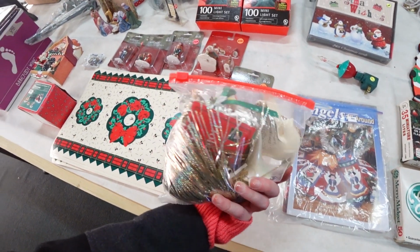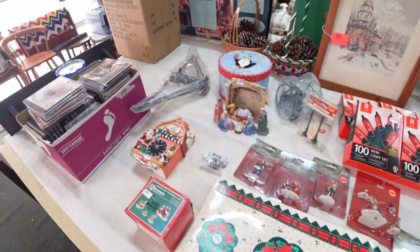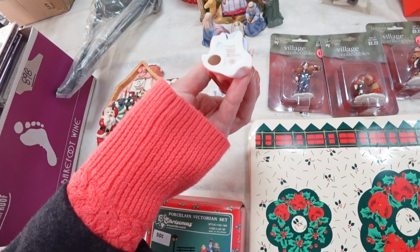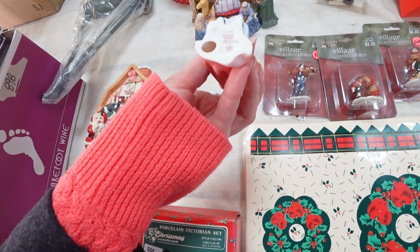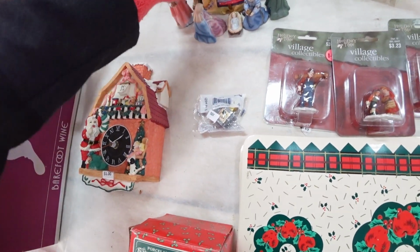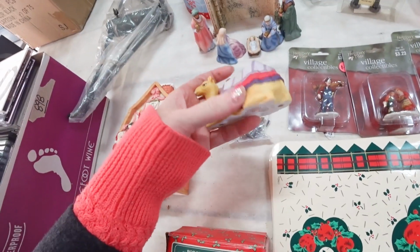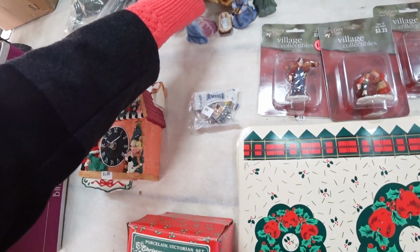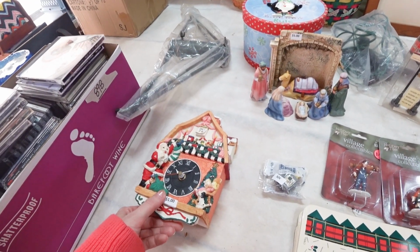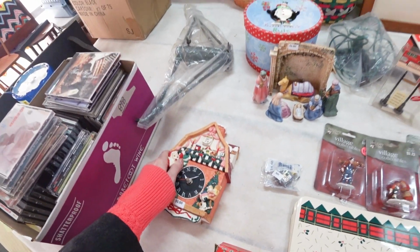It's like a bag of ornaments. Hey, there's a nativity set for only $1. Set made by Holy Night Nativity Collection. So this is Avon. An Avon nativity for $1. Looks like the camel does have a little damage there. But that's a great deal for $1. You can't beat that. Oh my gosh, this clock is so heavy. Holy crap.